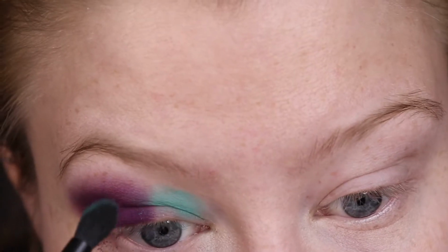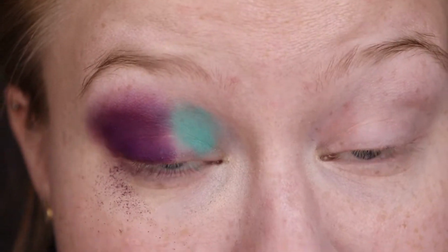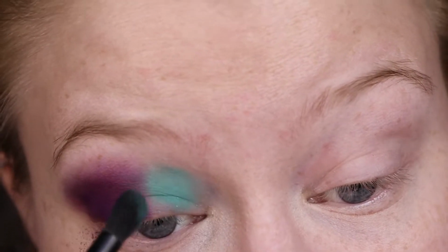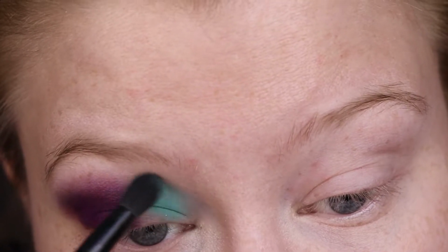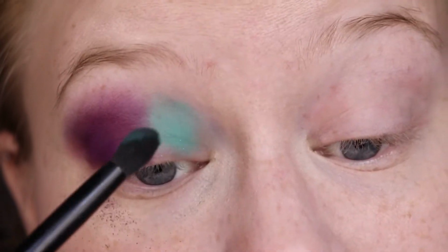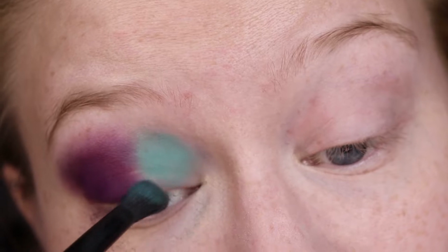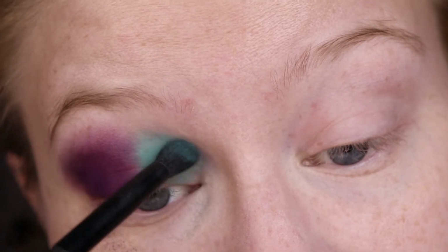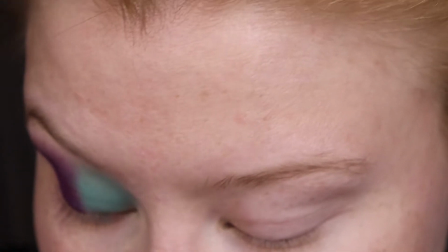And since these are obviously not colors that go very well together or blend well together, I'm not going to try to blend too much, just make them slightly meet and buff out the edges just so that we can get a decent blend, but not blending the colors together because that will just give us a very messy or muddy look, I feel like. Oh, I just love this color, it's so pretty.